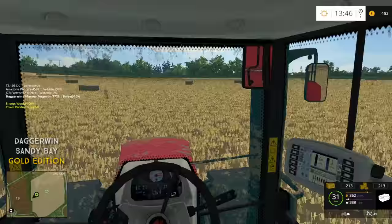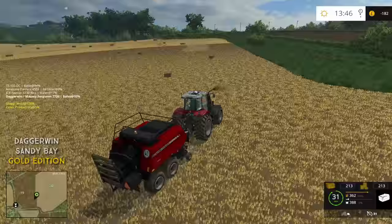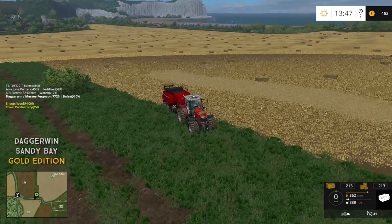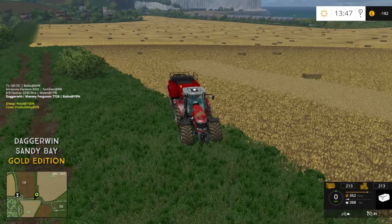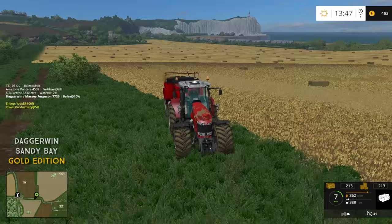That's a new record for me. How many bales have you ever done from one field? What's the record? See if anyone can beat it. Obviously we can't see if you're telling the truth or not, but hopefully everyone will be honest. How many bales have you done from one field? Or in fact, how many bales have you done from this field? See if anyone can beat that. I'm sure it is possible, because I've missed a few bits here and there. In fact, we've done so many bales that they've gone off the map, into the distance, beyond the view distance. So, yeah, that is impressive.